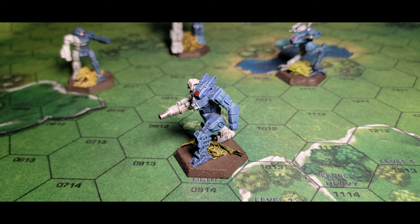The heavy PPC retains its PPC capacitor, and the XL engine retains the supercharger that allows for impressive speed boosts. A pair of ER medium lasers and an ER small laser round out the weapons.